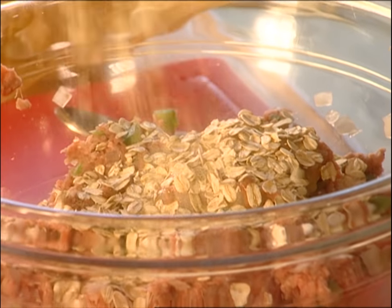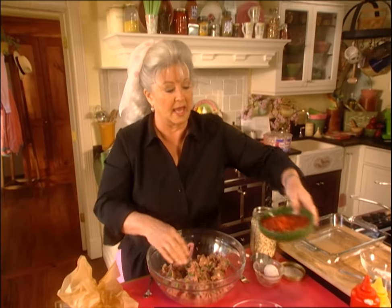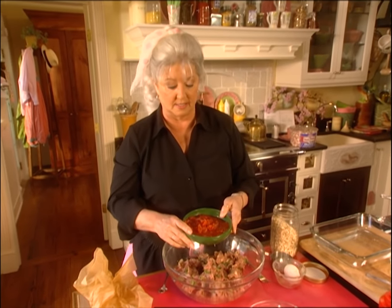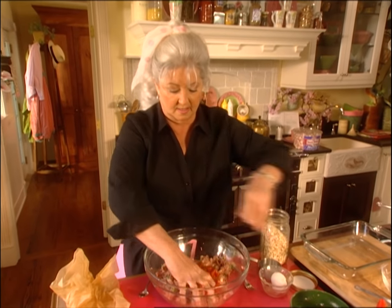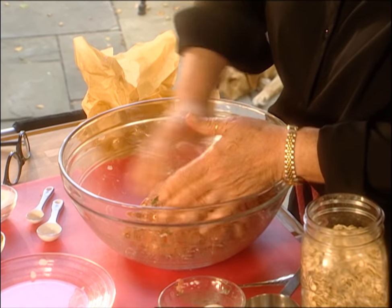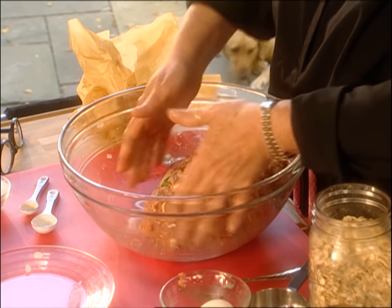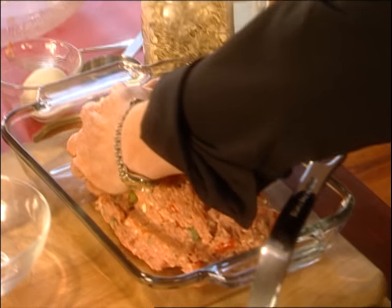1/4 cup of oatmeal. And this just gives your meatloaf a real light fluffiness to it. And then we're gonna take a can of just diced tomatoes and their juice. Squish, squish. So you can see I'm starting to work that into kind of a loaf shape right now. I'm just gonna take that out and put it into our dish.